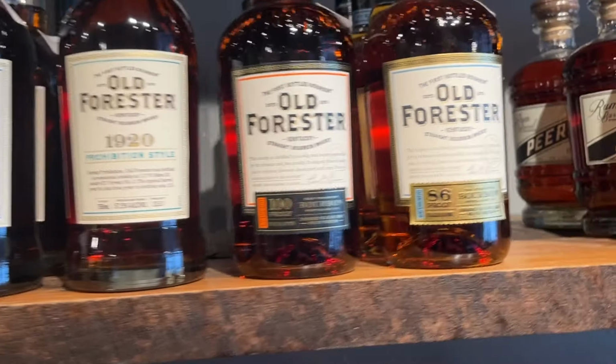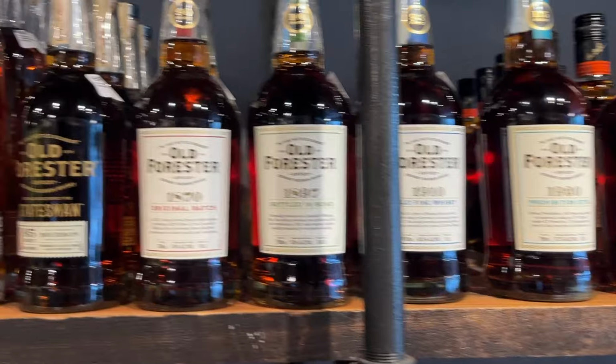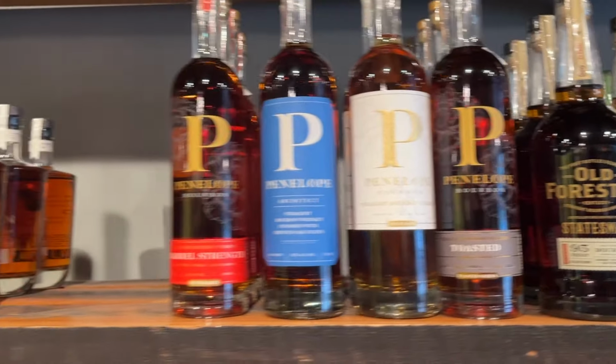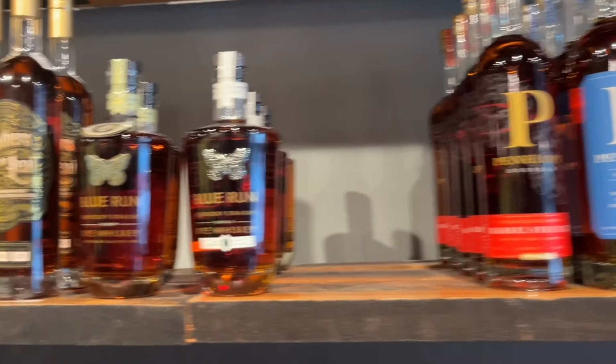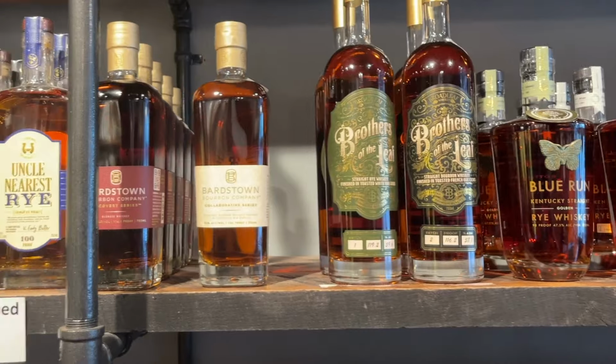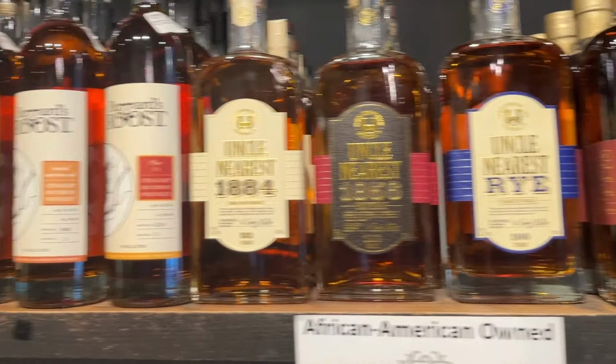This is their standard stuff, the standard Whiskey Row stuff. It's good stuff. If you guys haven't had it, you should give it a shot if you see it on the shelves. It's good price and good flavor. The Penelope stuff I haven't had too much of, but I've heard a lot of great things, so give it a shot. Blue Run I like, but their prices are extremely high, so you've got to take your own chances with that. Bardstown, everything I've had is good.